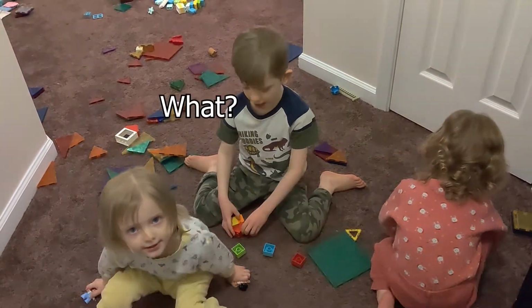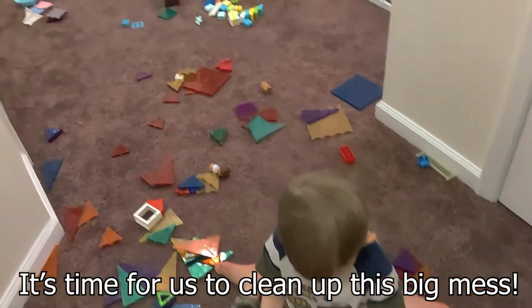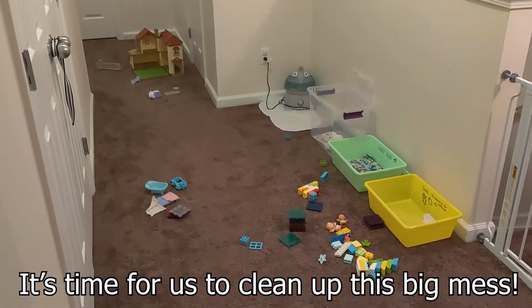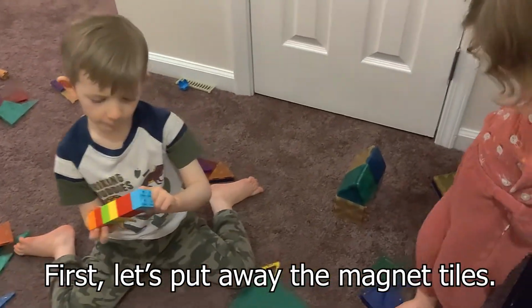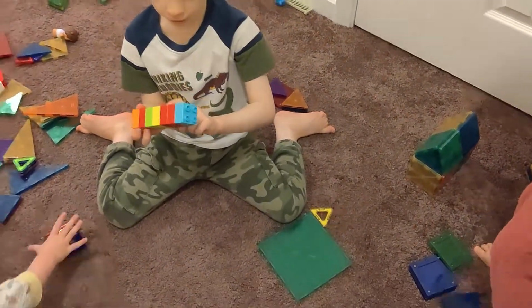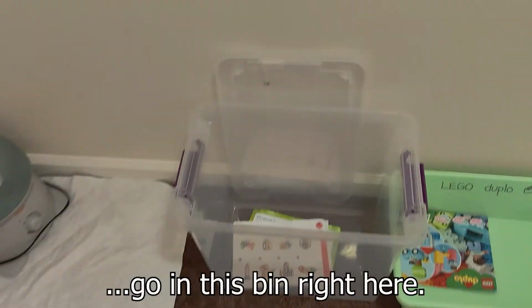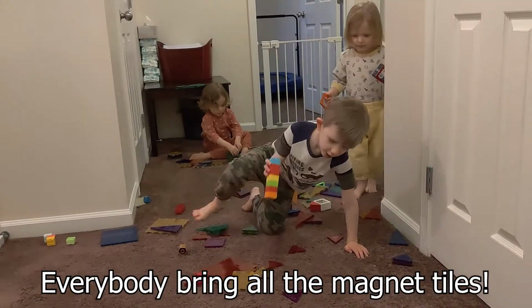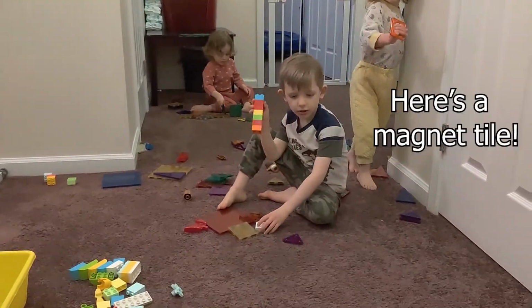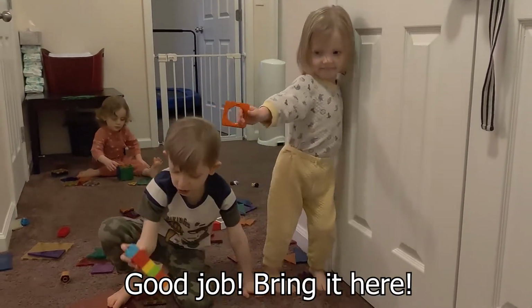Guys, it's time for us to clean up this big mess. First, let's put away the magnet tiles. The magnet tiles go in this bin right here. Everybody bring all the magnet tiles. Here's a magnet tile. Good job! Bring it here.